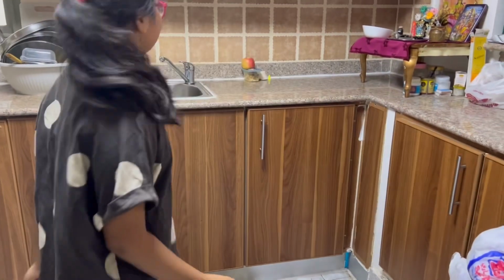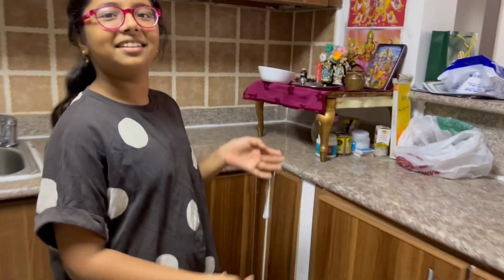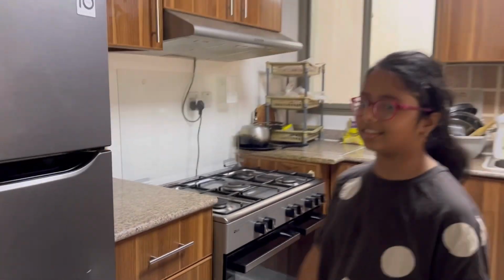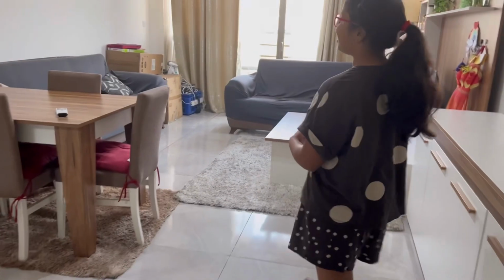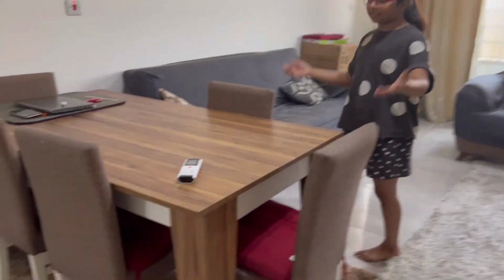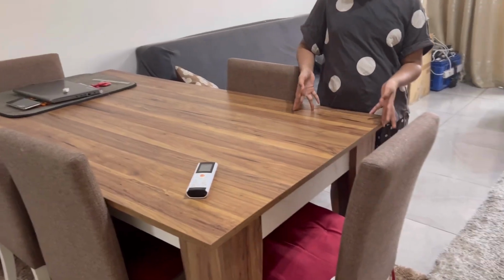Okay, here is the puja room, the puja area. Okay, now let's come. Here is our living room. Okay, this is our dining area.